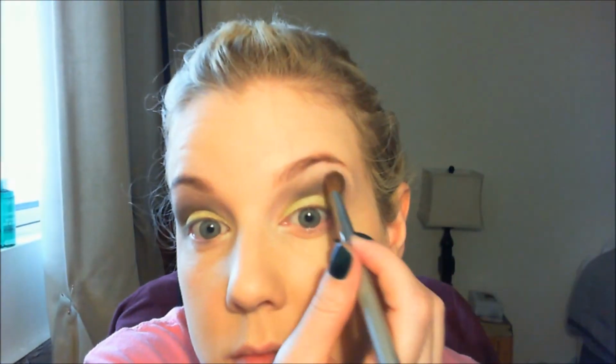Okay, and then the next thing I'm going to do, back to my crease shadow brush, I'm going to take kind of a purpley pink, mix it with the pewter gray just to soften and blend, and then add just a smidge, barely even a hint of another color on top of everything. But just really blend out all those lines. You want to kind of make them look really nice together.